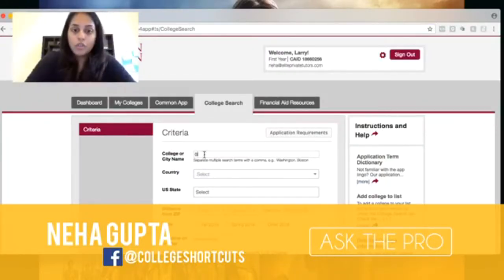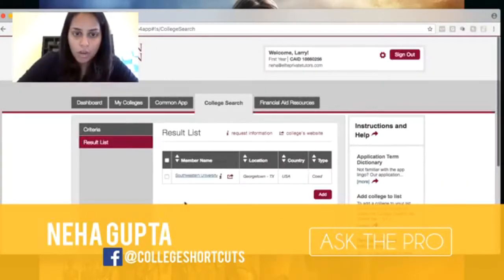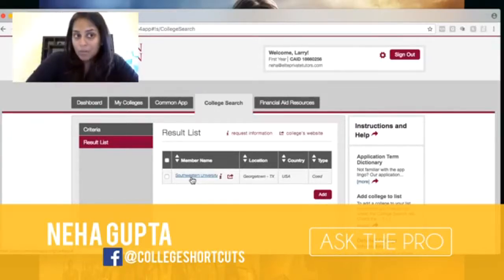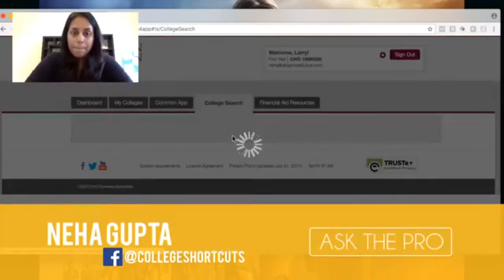Now, you have to do searches for things. So for example, let's see if I can just search the college without all this. As you can see, and I knew this already, Georgetown is not on Common App. If she's going to Georgetown, do not click the wrong application for the wrong school. All right, let's try another one.